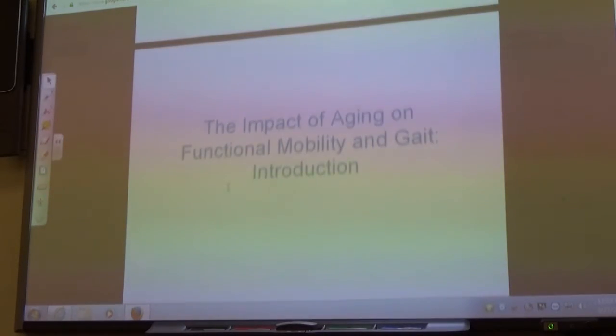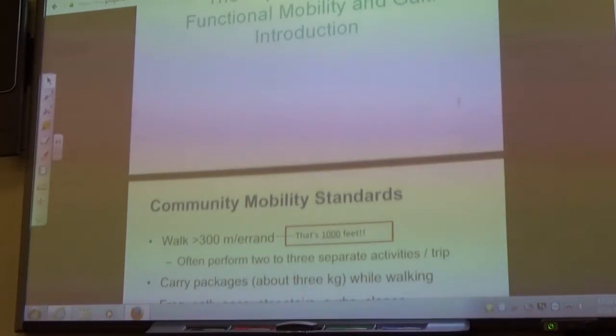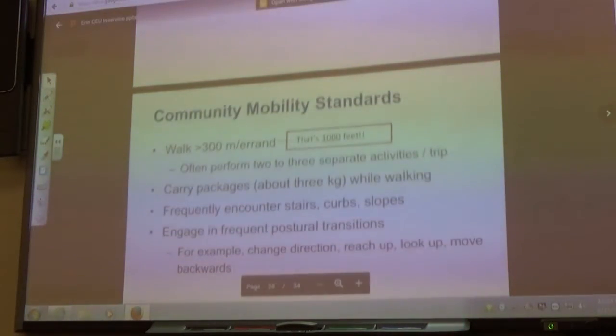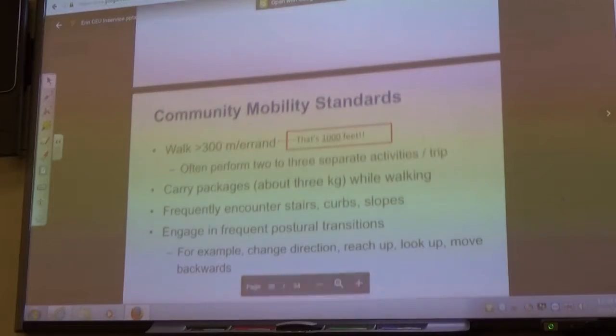And then the last one I think is a little shorter. But impact of aging on functional ability and gait. This kind of talks to the same thing, like doing an errand. So, a research study showing random or normal daily errands that somebody might do. If you're a community ambulator, an errand is at least 300 meters, and I translated that to feet. That's 1,000 feet. So people that are going to go home and do errands need to be walking 1,000 feet.